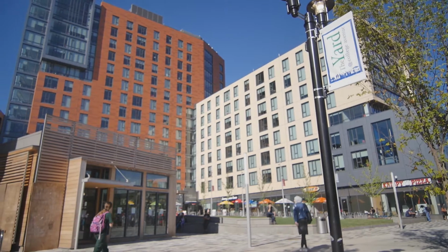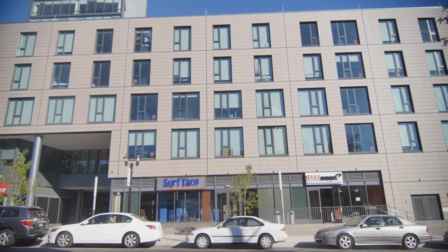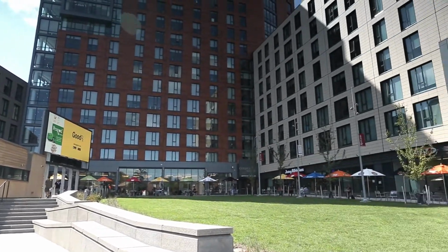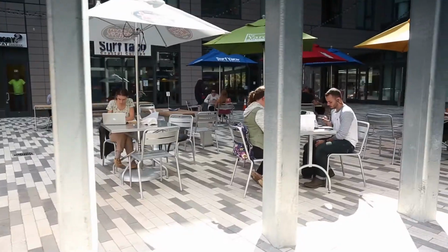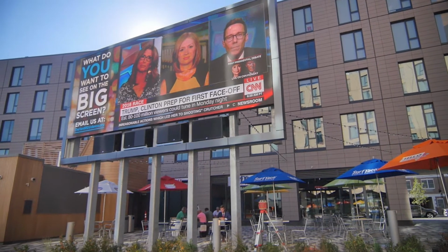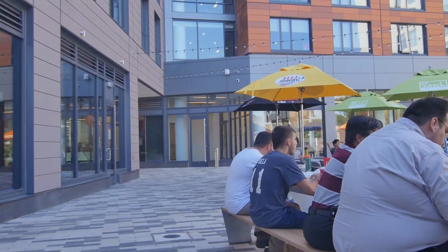It has restaurants and some retail on the ground floor, and it has perhaps its most impressive feature, what is known as the yard, which is a courtyard that is beautifully designed in front of the building, which features a large television screen that is going to provide a communal atmosphere for the Rutgers community.